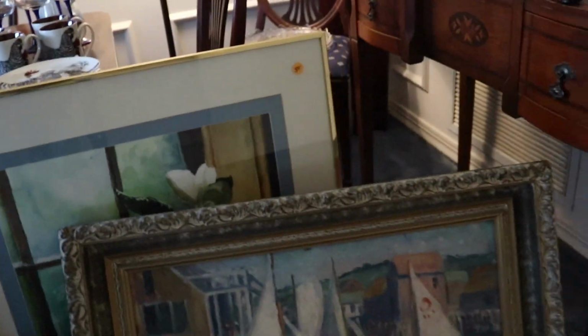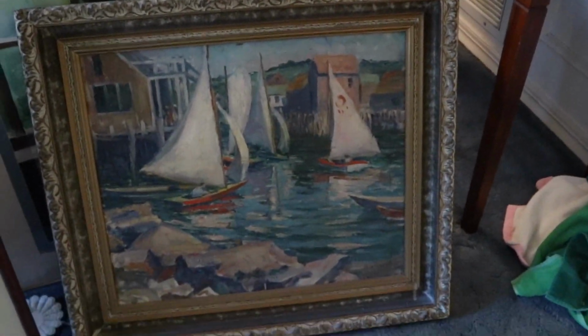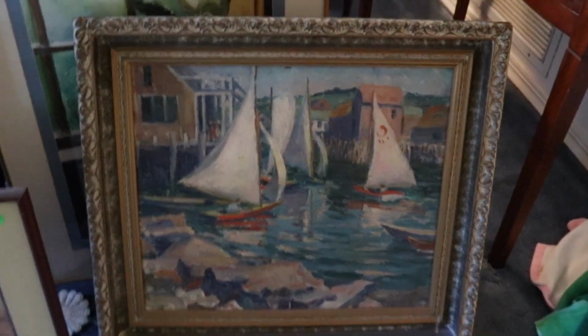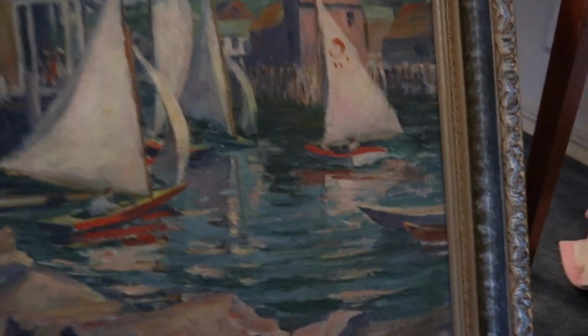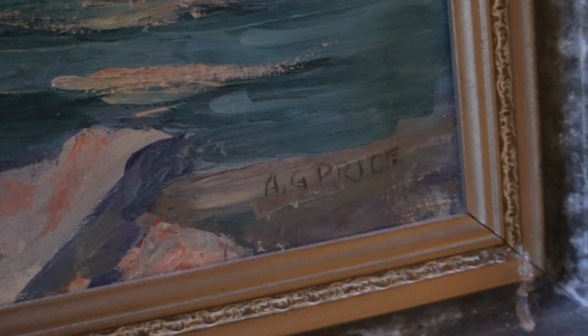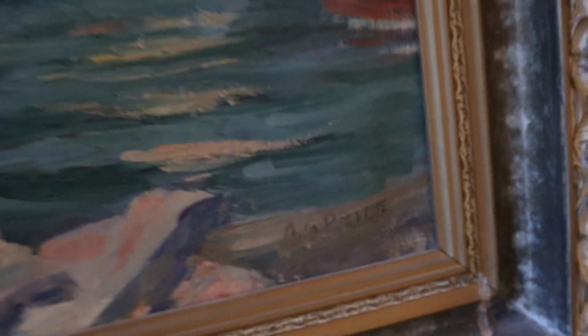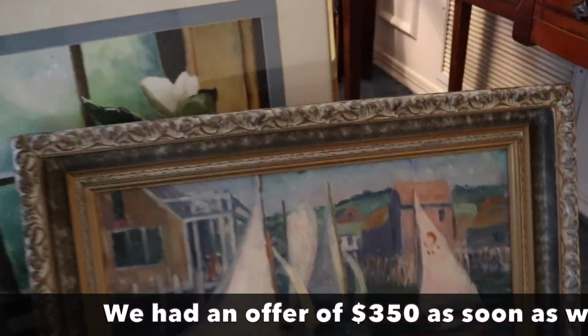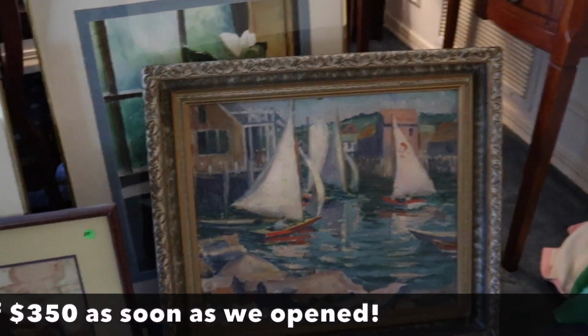This one particularly is an older scene with the sailboats, and I need to do some research on this because the sale is tomorrow. And this could be a good artist. It seems rather painterly. Boat scenes often are very popular. It's signed A.G. Price. So we will be looking into who A.G. Price is so that we can price it appropriately. It is an oil on canvas, and it looks like it's early to mid-20th century.